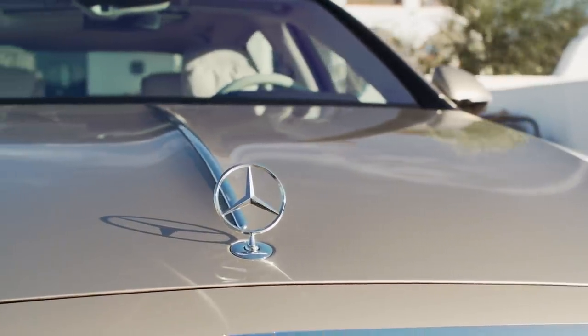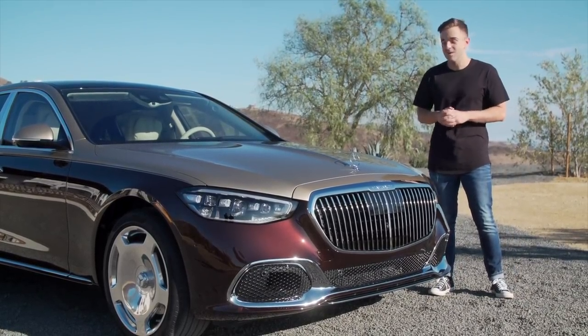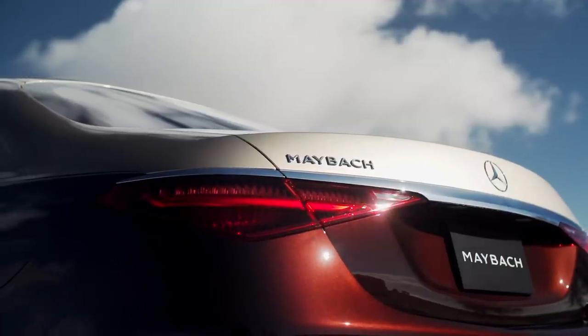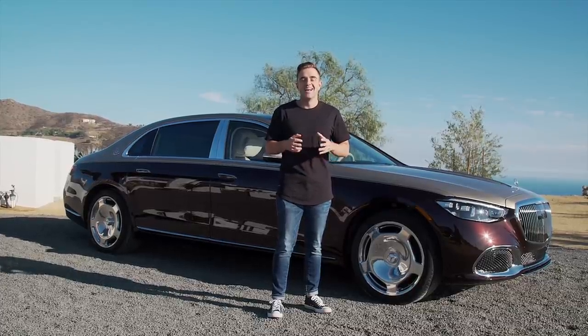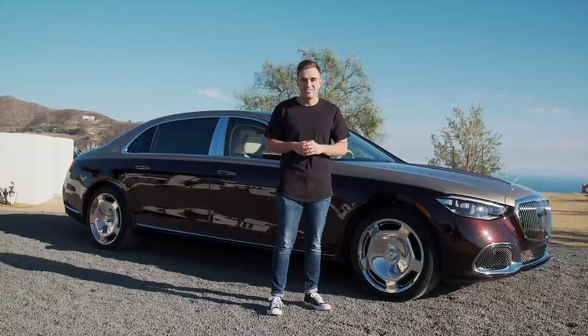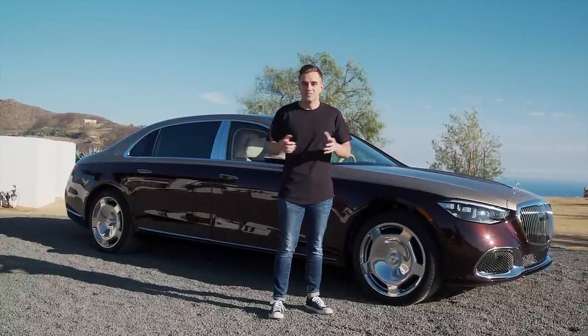In terms of paint, there's a lot to talk about here. We have 15 monotone colors to choose from and 10 two-tone options. The one you're looking at here is called Kalahari Gold put over Rubellite Red. You like it? You can probably tell just from looking at this thing, but it is absolutely massive. Compared to the regular S-Class, there are 7 additional inches in the wheelbase, and all of that space goes to the back seat, which we'll see in just a minute.